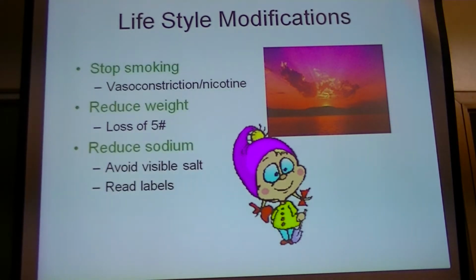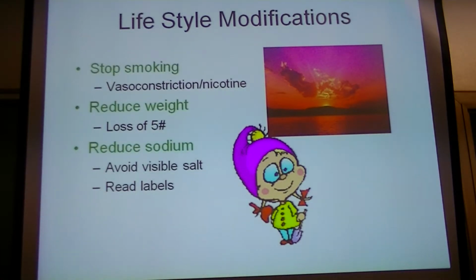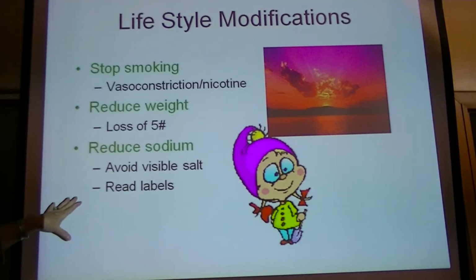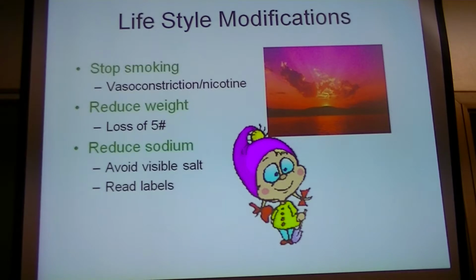For many people, salt is a culprit. Now, I have a sister who really likes salt. So happens it's not affecting her yet, but I wonder. But we can actually reduce the salt without a lot of trouble. It's kind of a habit. So reduce your salt and read labels and see what has sodium in it.